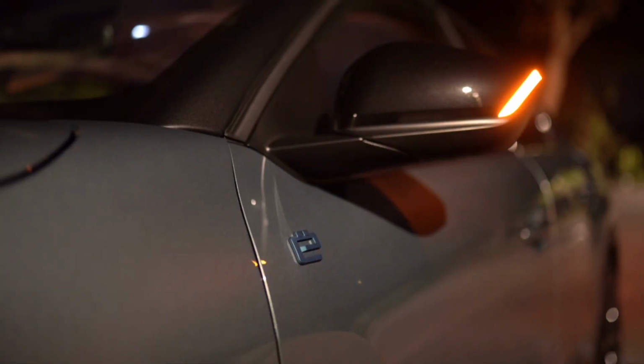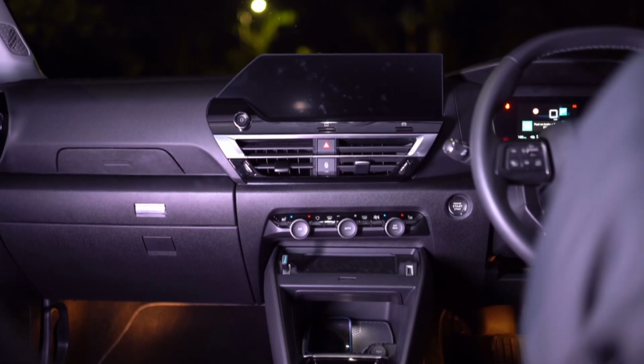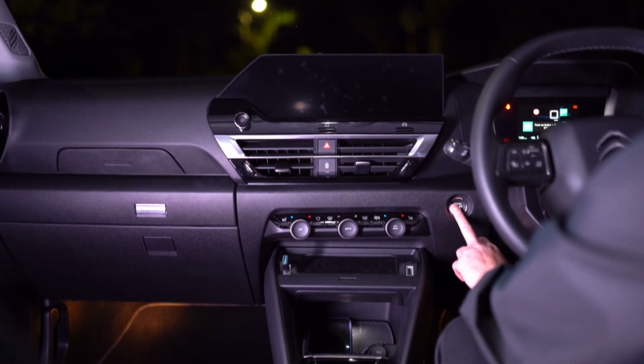In terms of ergonomics and comfort, the seats are comfortable. You get adjustable lumbar support as standard. It's just a shame there isn't a little bit more side support for when you're cornering.